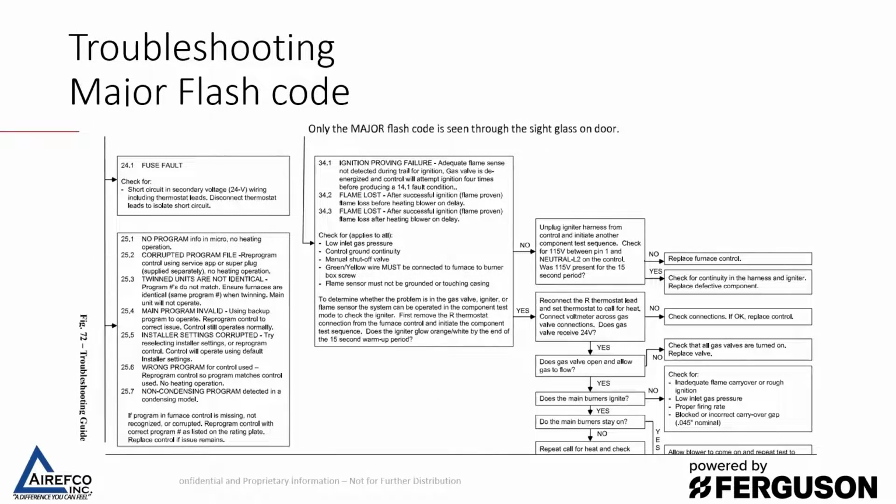There is also a major flash code troubleshooting chart that will walk you through the process of resolving any fault codes that you will see on the furnace. There is a larger sight glass on the door so that you will be able to read the digital display, and before you open up the door and lose that information, you'll know what the fault code was and what it means.